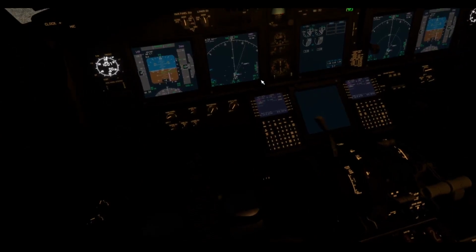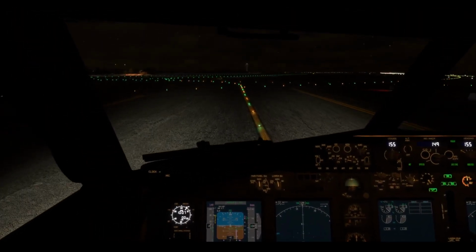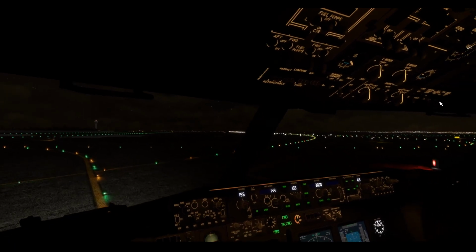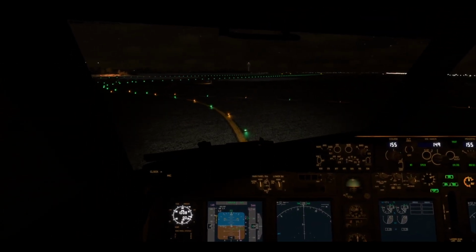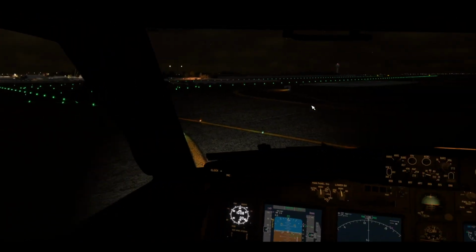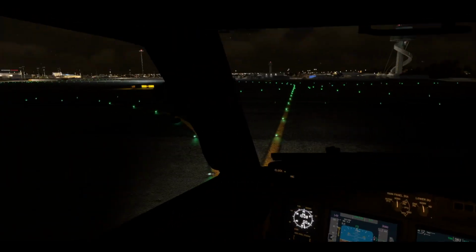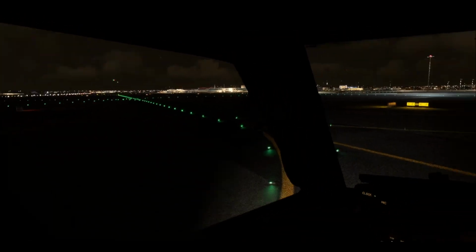Dragon 379. City Tower, Jetstar 238, 5 miles from runway 16 right. Jetstar 238, runway 16 right, clear to land. Clear to land, runway 16 right, Jetstar 238. Velocity 1537, taxi Bravo, cross 25, Bravo, Golf to the bay. Bravo, cross 25, Golf to the bay, Velocity 1537, and we're for Bay 38.